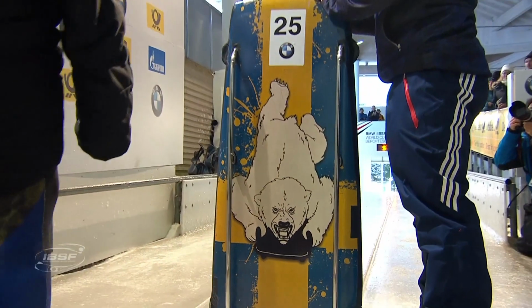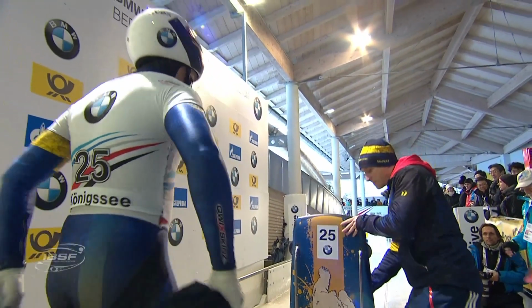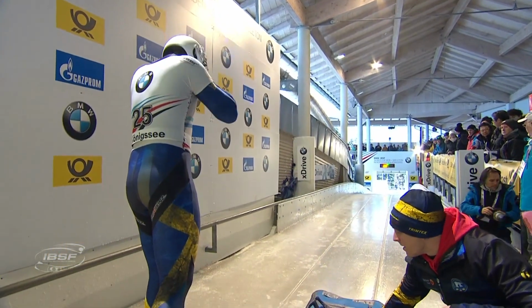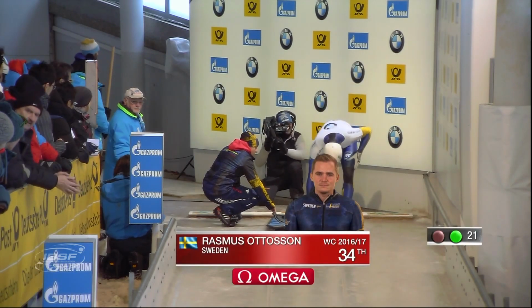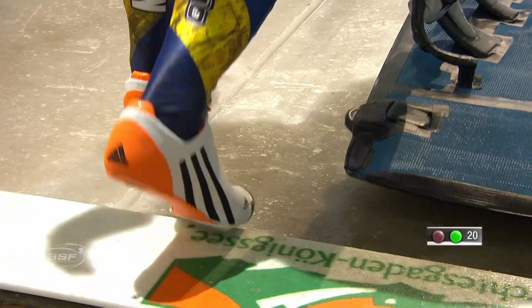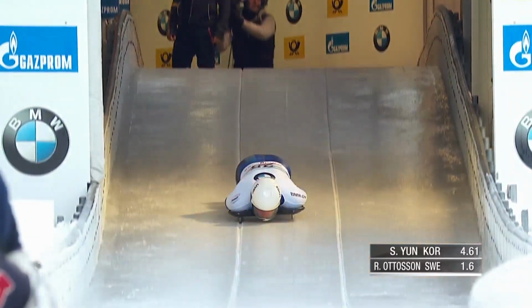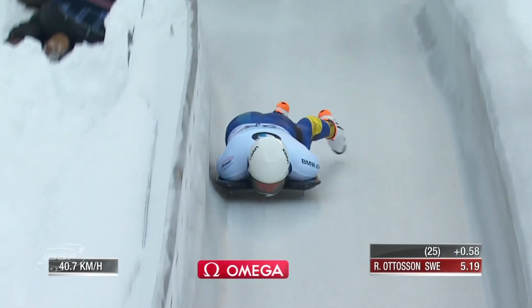Look at this. Fourth ever World Cup for Sweden's Rasmus Ottosson, the 25-year-old. Dave Swift with the sled here coaching Rasmus. He has raced here once before. He's done Europa Cup, Intercontinental Cup. Never met his brother, who also slides. Well, he's got 21st in Whistler, so we've seen him earlier this year. He did 2 races last year. This is his second race this season.